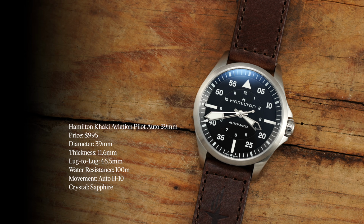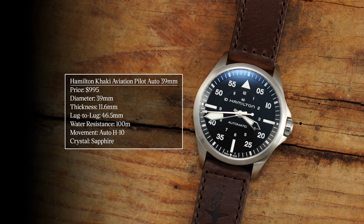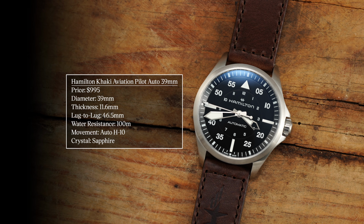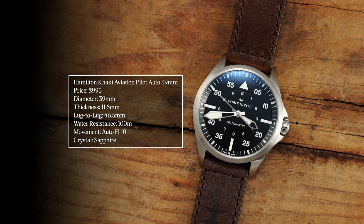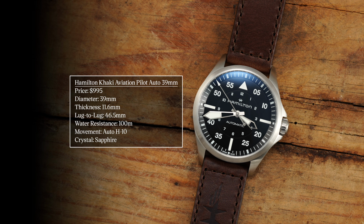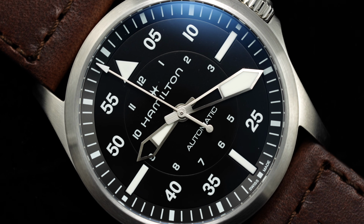Now, under $1,000, going back and forth, there's a lot of pilot's watches, but my challenge here was, let's try to get something that can look the part, but also sustain this idea of tool watches, be wearable, and factor in all of the points of criteria that I mentioned. And for the pick here, we're gonna look at the Hamilton Khaki Aviation Pilot Automatic at 39 millimeters. So this is actually a new case for this model family. 39 millimeters is going to split the difference of some of the other options that you had in this collection previously. 11.6 millimeters in thickness.